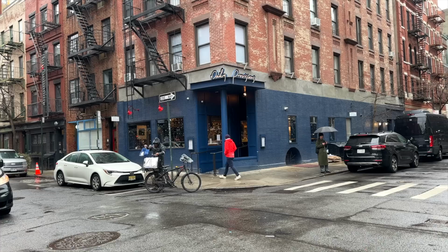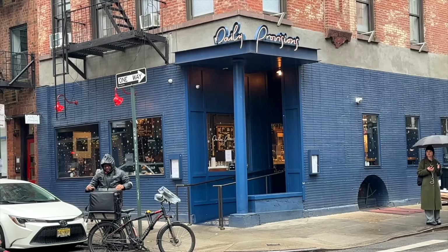Our last stop today is called Daily Provision. It's like the cover front for Danny Meyer's restaurant empire. The only thing I like here are their crullers. So much better than Tim Hortons. The rain's supposed to be getting worse, so let's grab it real quick and go home.